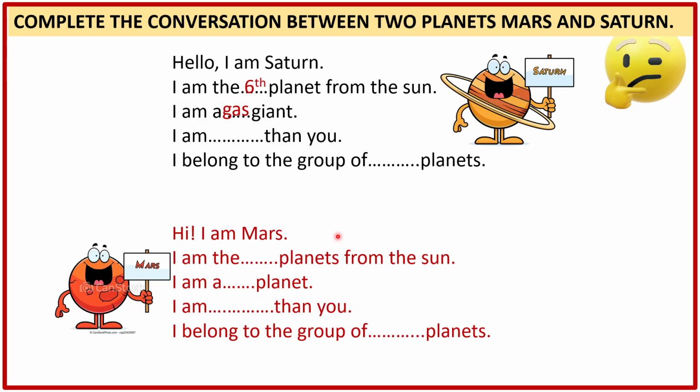Correct. I am bigger than you. I belong to the group of dash planets. Saturn belongs to the group of which planets? Correct. I belong to the group of outer planets.